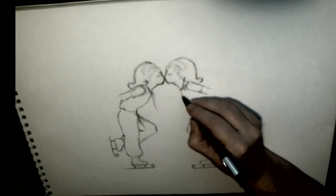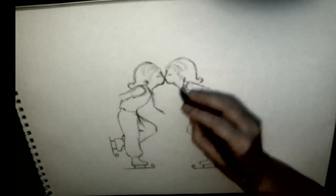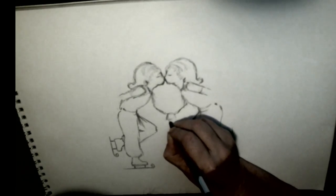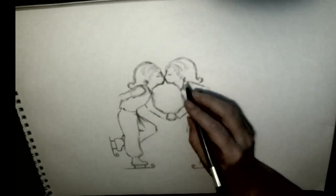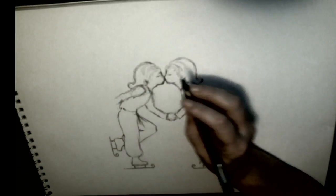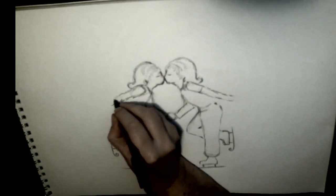The other arm, I think, is going to be like there. So we have this. Again, not perfect proportionally, but the general idea is there. Yeah. 10 minutes. Well, a lot of time spent doodling when I was younger kind of led to this.